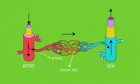These do the opposite of what the arteries did. Instead of splitting off from each other to become smaller and smaller, little ones flow together to make bigger and bigger veins to carry the deoxygenated blood back to the heart. The big difference between most veins and most arteries is that instead of being thick-walled and squeezy, veins have thinner walls and have valves that keep the blood from flowing backwards, which would be bad.